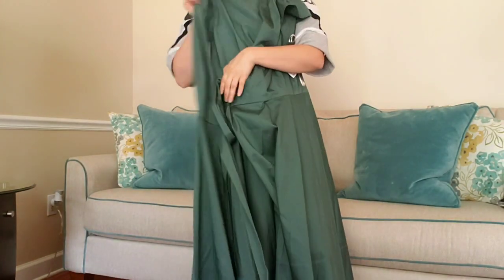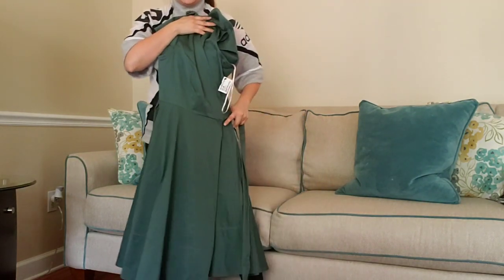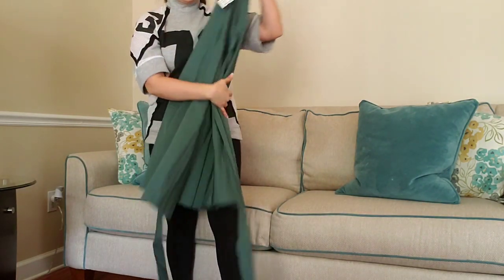Now this one is a brand I've never heard of. It's called Gal Meets Glam Collection. Just so you can see what it looks like. And it's just a wrap dress, nothing super fancy, but these are actually expensive. And I could tell by the quality. So it's just a wrap dress.